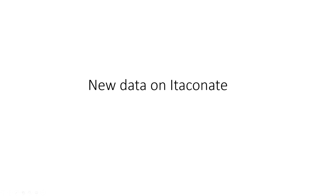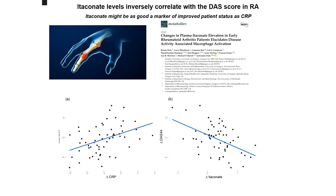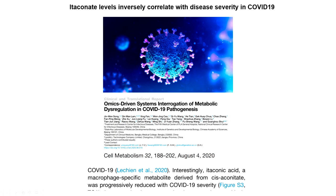And then most recently, our new data. This is interesting. So the level of itaconate inversely correlates with disease severity in rheumatoid arthritis. This here's the disease score. The higher the score, the lower the itaconate. As the disease score goes down because of therapy, itaconate goes up. Inverse correlation.